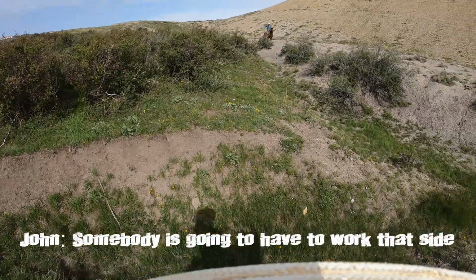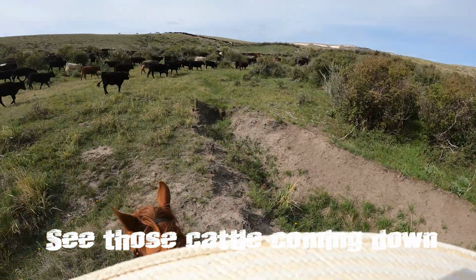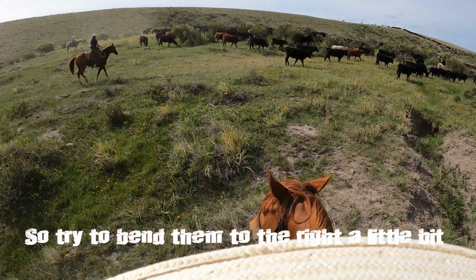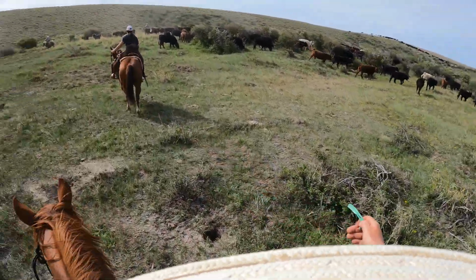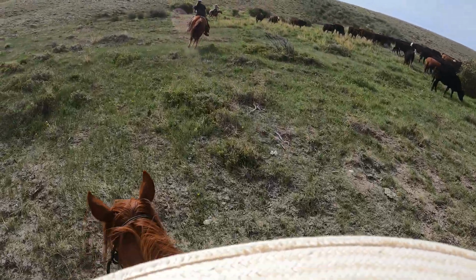Somebody's gonna have to work that side because we gotta bump them that way. So get somebody, see those cattle coming down? Yeah. Our cattle are bending to the left, so try to bend them to the right a little bit. All right, Abby, ride up. Jules, ride up. Take their spot, Em. Hurry, hurry, hurry. Bend them to the right.